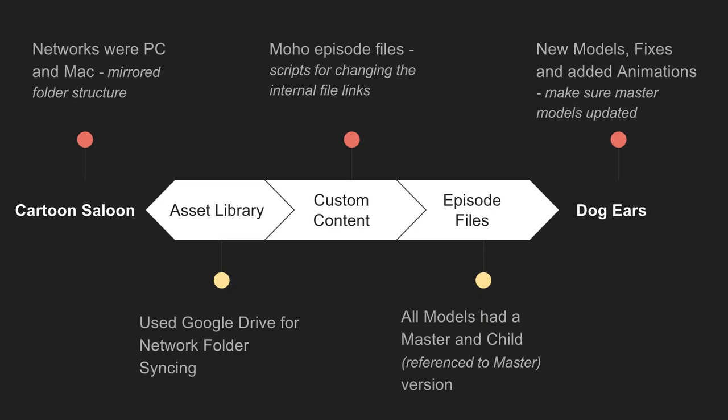We had scripts for changing the internal file links. Every time an episode was sent from Cartoon Saloon to Dog Ears or back again, it was processed through a Python script that would alter the internal file link from a PC network link to a Mac network link and back again.